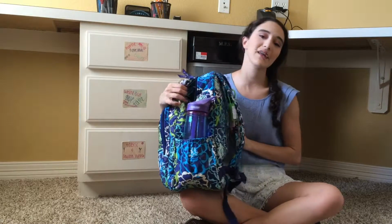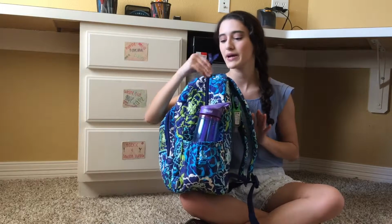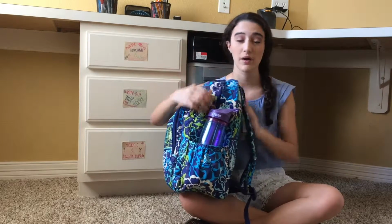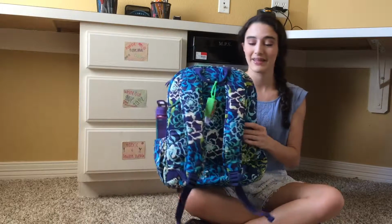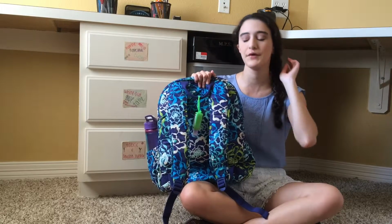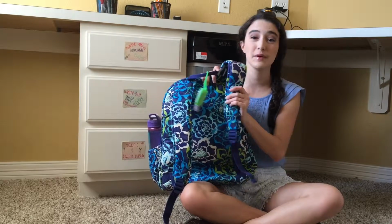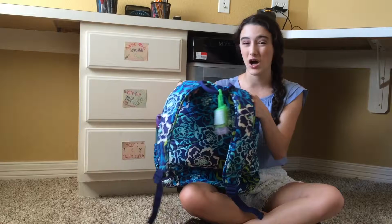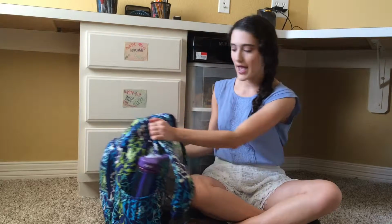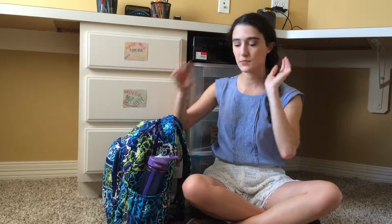And the cool thing, I like Vera Bradley. I love Vera Bradley because their stuff is so spacious, and there's also tons of great little extra pockets. So I love Vera Bradley. This just works for me, you know, get what works for you. I also like that the straps are super padded, and these backpacks are awesome because they fit a lot of stuff. So let me tell you some things that you should bring.